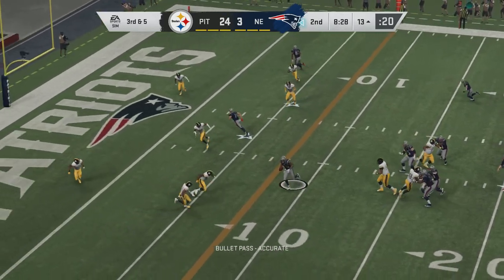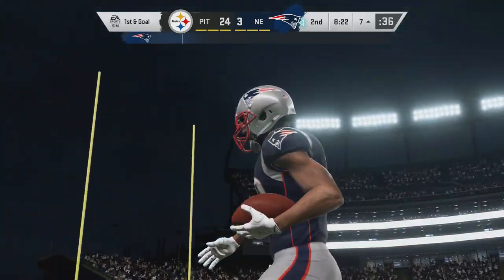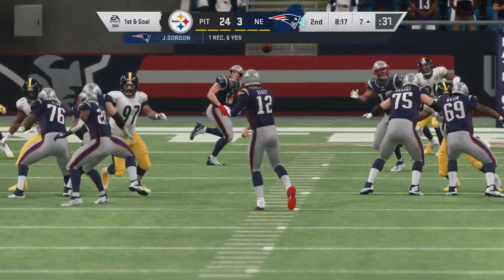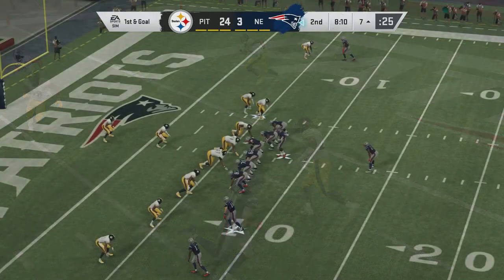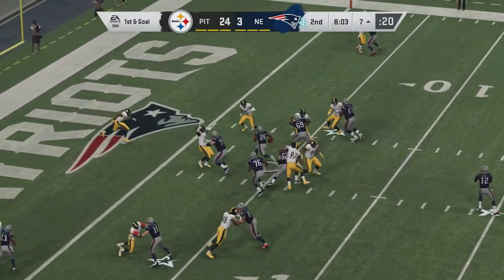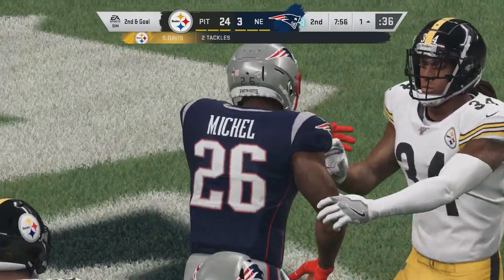From the gun on 3rd down, Brady. This will be caught just inside the 10. And he picks up the first as he's able to take it down to the 7-yard line. It's a gain of 6 as they're able to convert, and now it's 1st and goal. So another 3rd down conversion, and now they've got a 1st and goal. Trying to pound it in here with Michelle. A nice pickup of 6 there to get him closer to the end zone, and it'll be 2nd and goal.